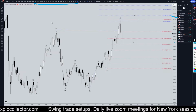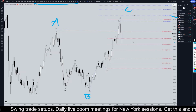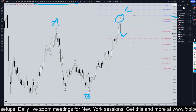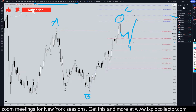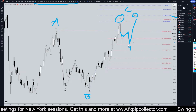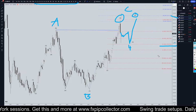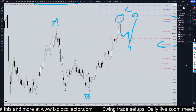So on the pound yen, I'm definitely still looking at this as an A, a B, and a C. I think we just ended a wave 3 of wave C. If that's true, then this is likely now in a crescent, which most likely is a wave 4, and eventually it will go back up one more time for a wave 5. I would expect this wave 4 to go down to about the 178.5, probably around the 50% Fibonacci retracement, before it makes that next attempt up.